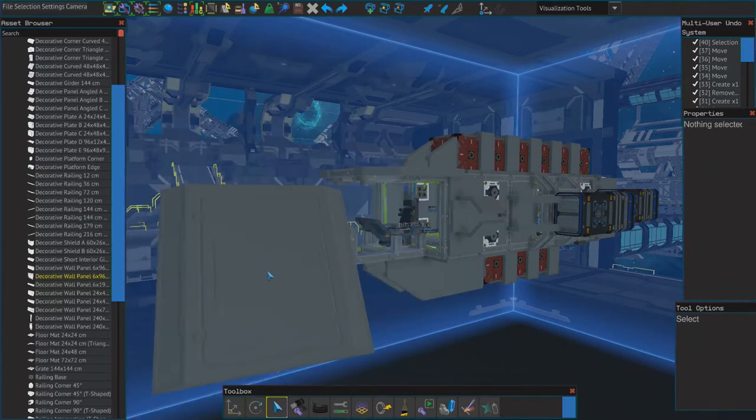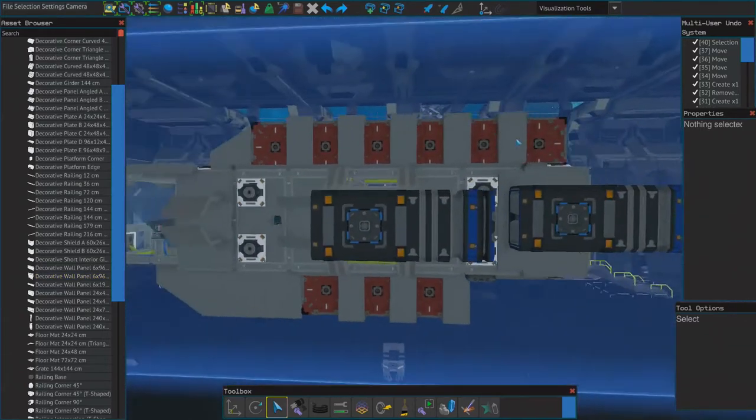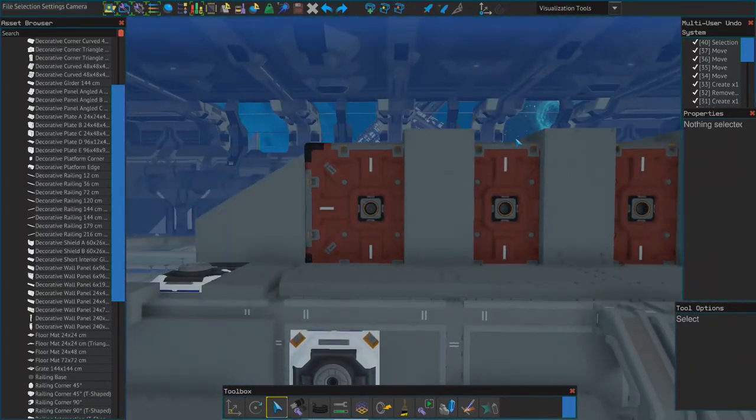Like these, I could add this to door panels and stuff like that, just to give it a little bit more contrast, a little bit more detail. I like that we can do that in this designer. So that's what we're going to do today.